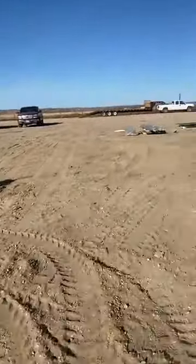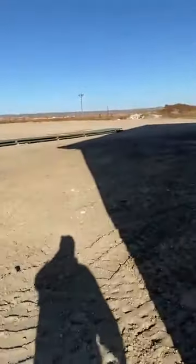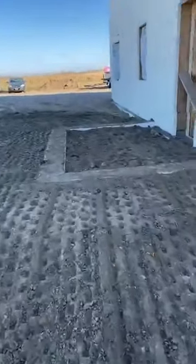If I lose you, hang in there, because I'm just going to walk around the front of the building here. Parking lot, pretty good sized parking lot. Still have some topography issues out here for water drainage. This is where I think I might lose you, but we'll see.